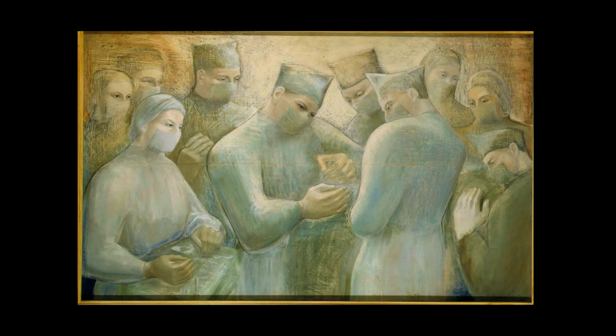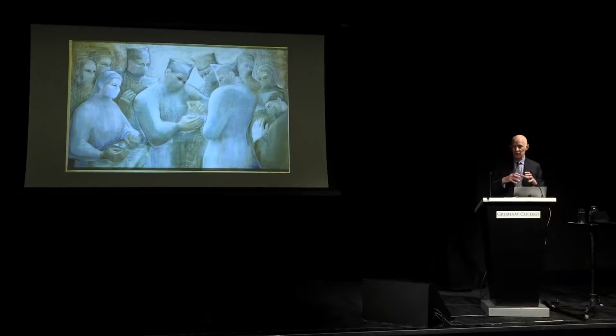But right at the centre of this picture are the surgeon's hands. They're exaggerated. Hepworth is drawing our attention to those hands. There are other hands as well, and they too are exaggerated. But I think, to me, this is showing what struck her when she was watching these operations, which was that sense of touch, that sense of care expressed through touch.